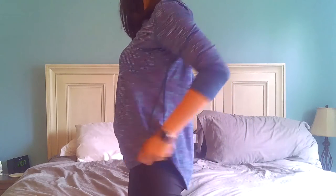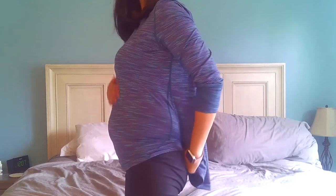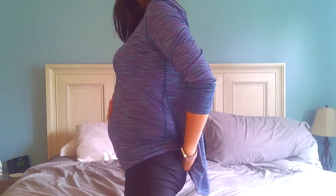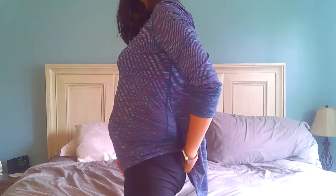My belly has been getting bigger. I will show you guys as I get on the bed every time. This is kind of a looser shirt, so it might be a little hard to see, but I do feel like my belly is getting bigger. So there it is, 16 weeks. I'm just wearing loose workout clothes right now because I don't go anywhere, so what's the point of getting dressed up? Yeah, so I think that's kind of it.